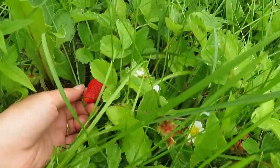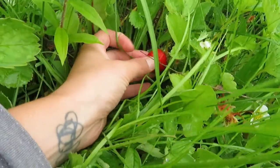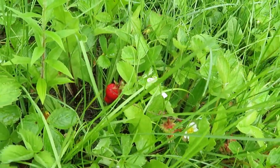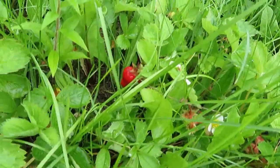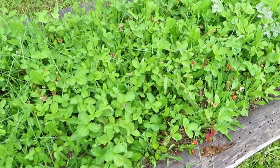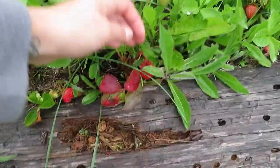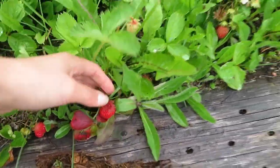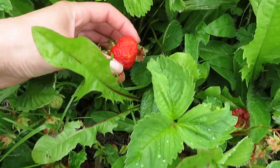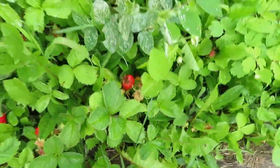The strawberries. Wow. I might just leave those for another day so that they're super ripe when we pick them. But yeah, some of the strawberries are starting to, look at all of them ripen. Yes.